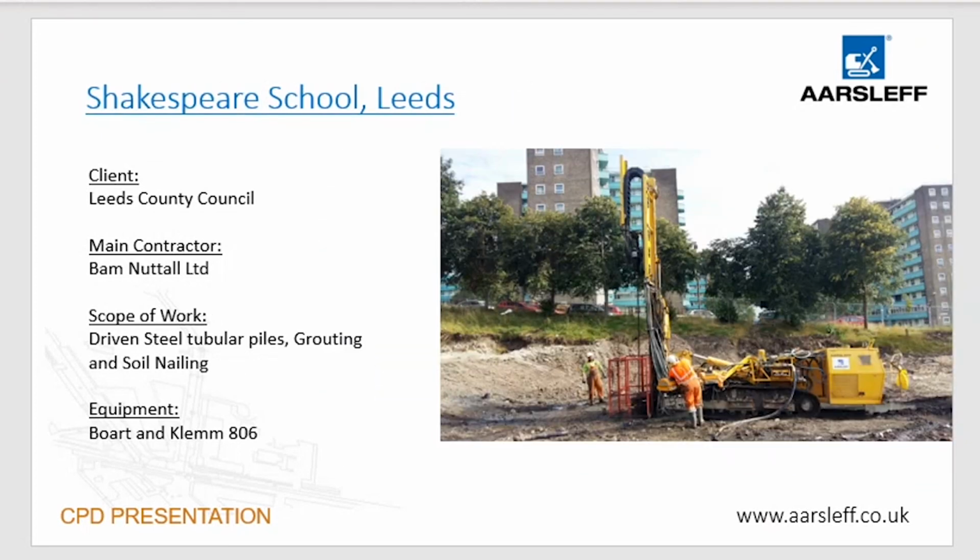Moving on to slide 21. Shakespeare. It's a nice multidiscipline job for us up in Leeds. Regular client for us. So we did some steel tubular piles, some drilling and grouting, and some soil nailing, all on the same site. Lots of different equipment that was used. Again, you can see the guys there, they're doing the drilling and grouting in the picture. Clem 806, quite a useful piece of kit. No piling mat again, if you noticed.